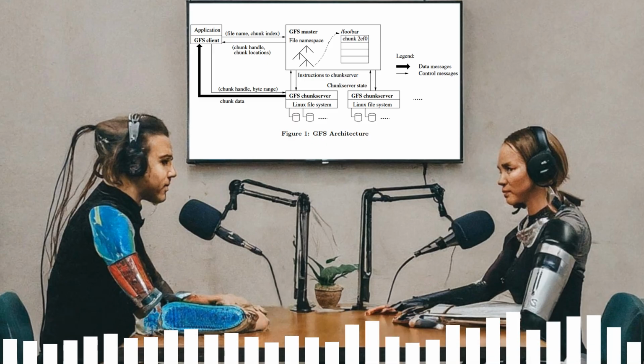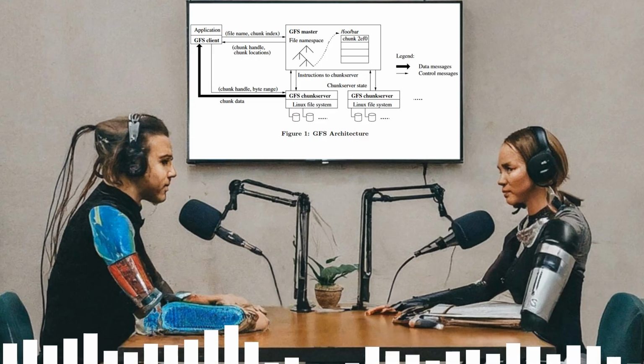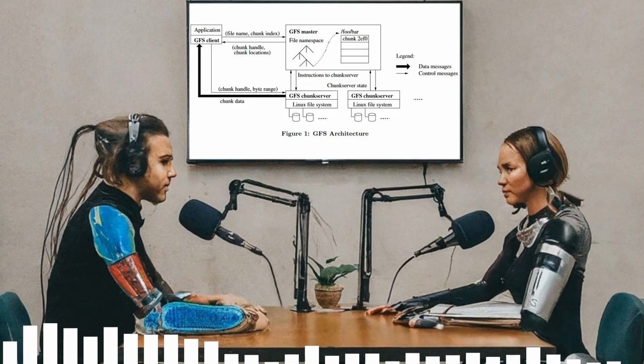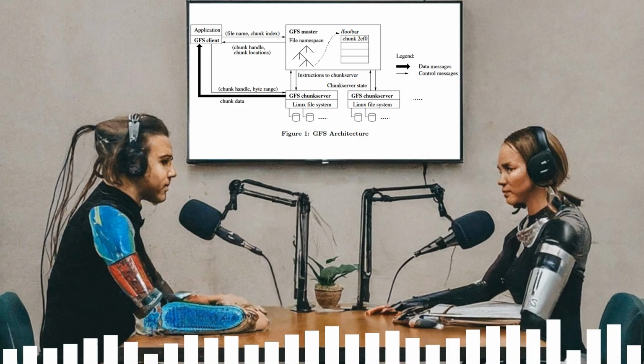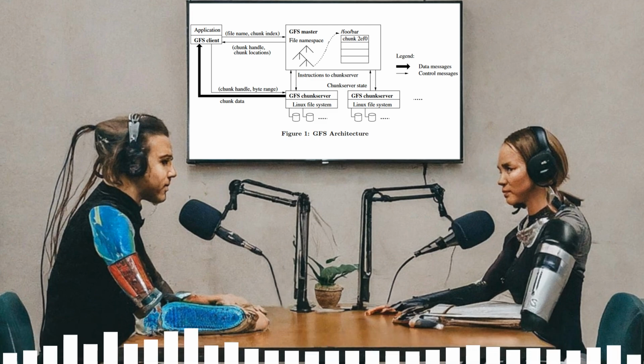The client then pushes the data it wants to write, just the bytes, to all the replicas A, B, and C, often in parallel or pipelined. So the data goes everywhere first. Yeah, get the data staged. Once all replicas acknowledge they have received the data, the client sends the actual write request only to the primary, replica A. Okay, just the instruction goes to the primary.